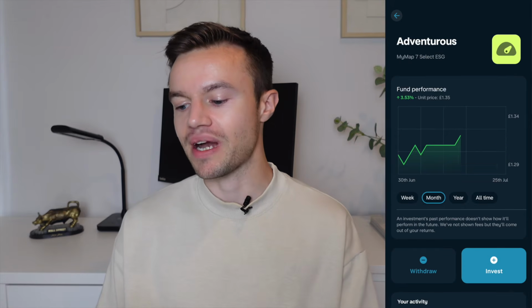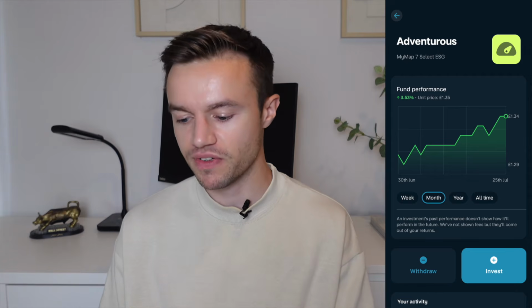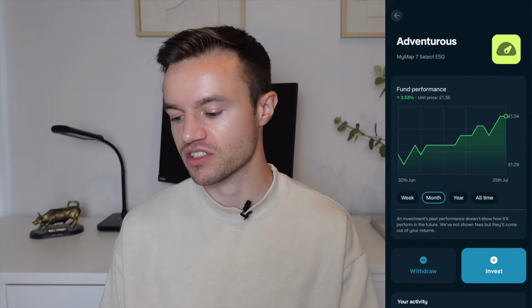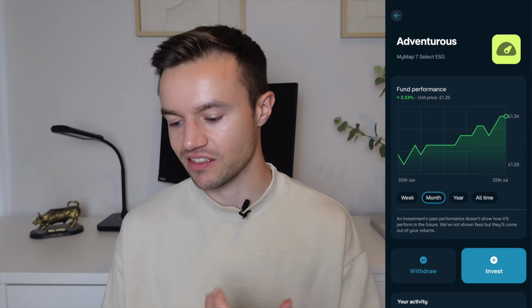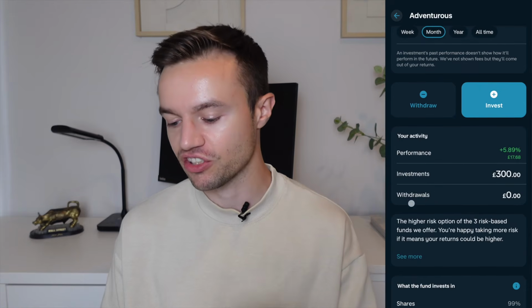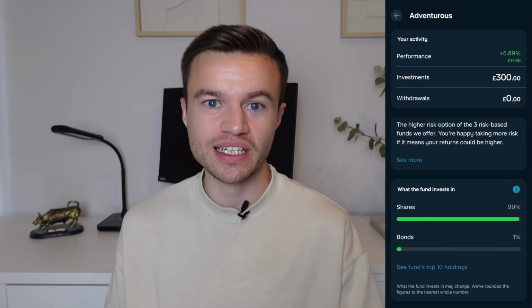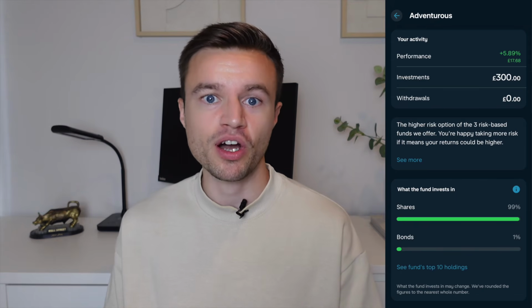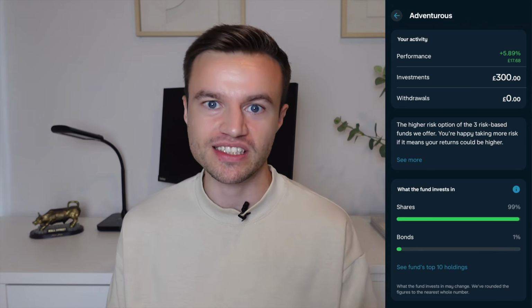Firstly, we need to know what I'm actually investing in. And right now, I've invested in Monzo's Adventurous Fund, which is actually BlackRock's MyMap 7 fund. This is mainly invested in equity and stocks. In fact, it is a 99% equity fund. And this means that this fund is very volatile. It goes up and down a lot. But I was okay with this. I selected this fund as I'm focused on the long term and willing to take some risk. So that's the reason why I chose the Adventurous Fund over the less risky funds available on Monzo's platform.